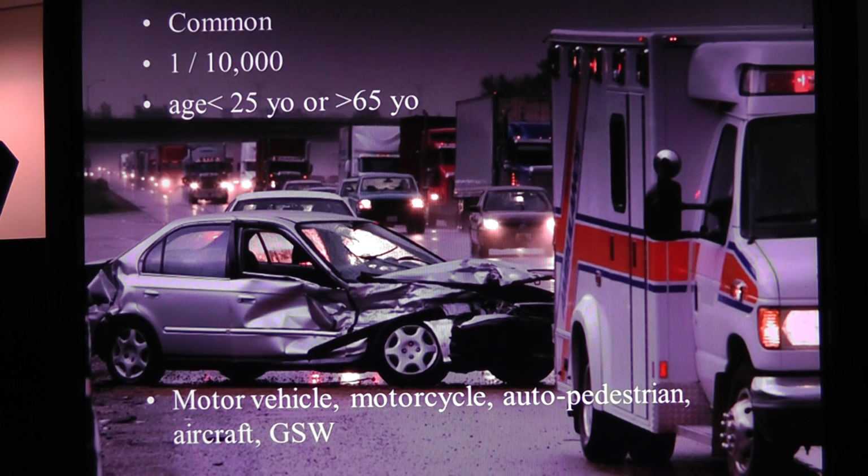So we'll go over femur fractures. Femur fractures are very common. 1 in 10,000 people get it, which is pretty high incidence. And it happens in less than 25-year-olds, usually men, and greater than 65 years old. The less than 25-year-olds, those are the crazy college kids on motorcycles. That's what I figure, or car accidents, things like that, sports.